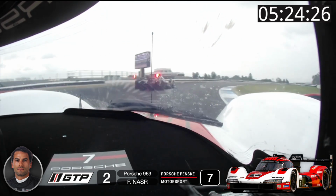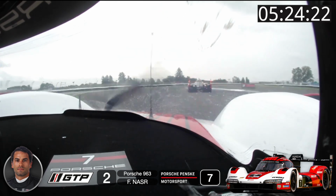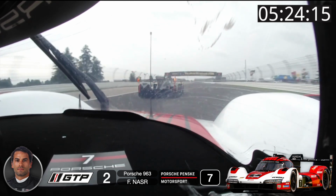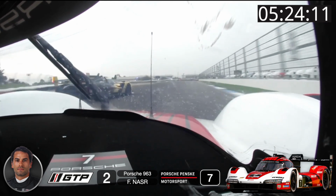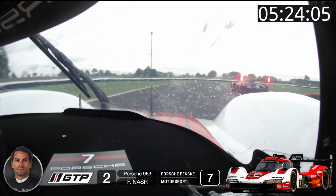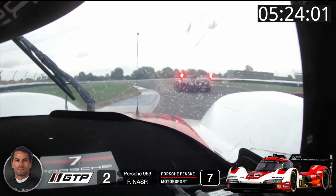Bourdais runs wide through this long right-hander though, and Nasr holds a tighter line and is able to carry more speed through the chicane and onto the back straight, but he nearly loses it on the curbing that is painted on the exit, which is so slippery in these conditions. Bourdais' car now sparking down the back straight as he defends to the inside through the sequence of tight corners, forcing Nasr to fall in behind that 01 car through this sequence.